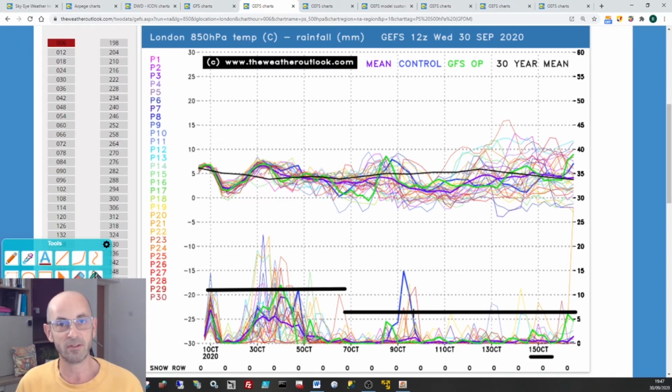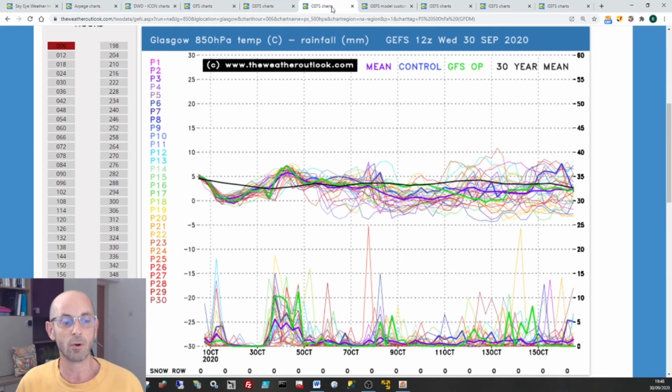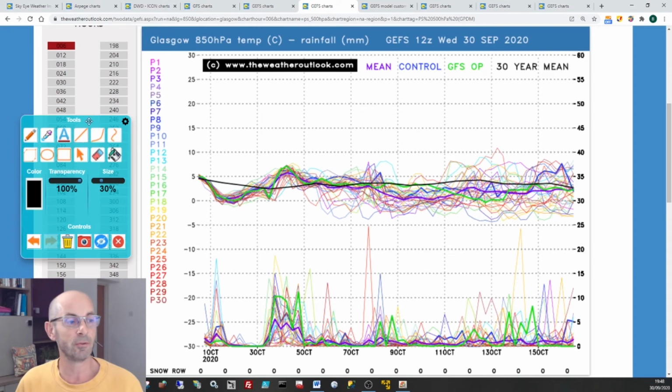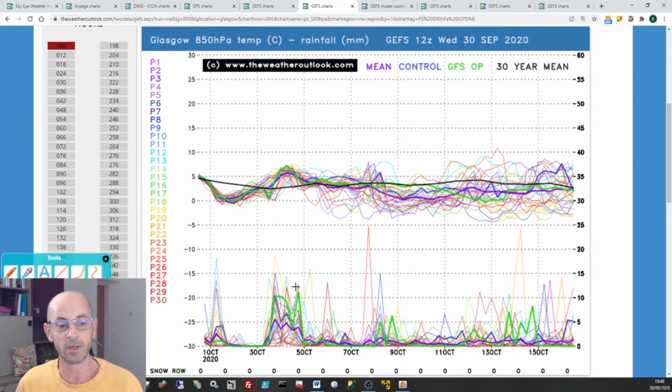It's probably not going to be settled fully, but it looks like we're going to lose the really wet weather if this is correct. Now that's a London plot. If I just quickly jump across to the Glasgow one, you'll see in the short term it's perhaps a little less wet than the London one. But as we go through the second week of the month, this period here, it actually looks wetter, if anything.